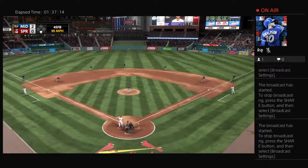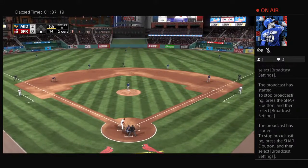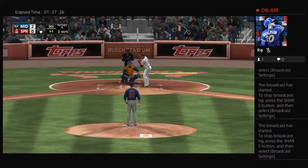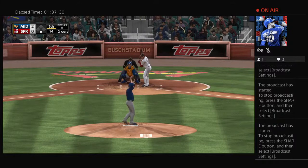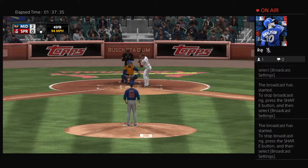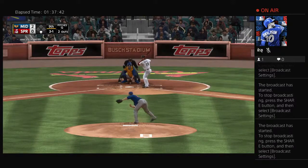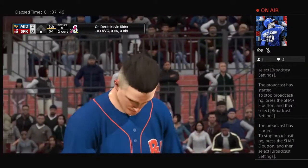And a fastball just a bit high. 1 ball, 1 strike. Down low, 2 balls and a strike. And this one's going to bounce up to the plate. An easy take there. It's 3-1 now.